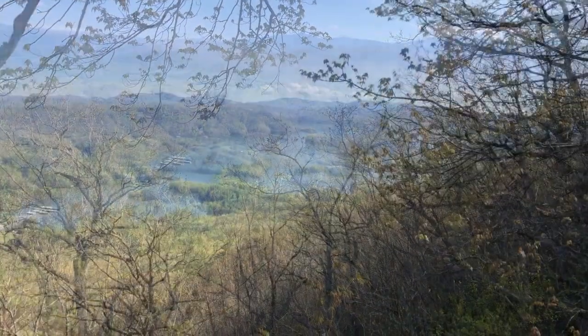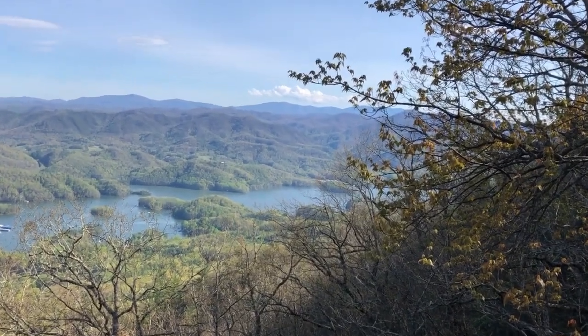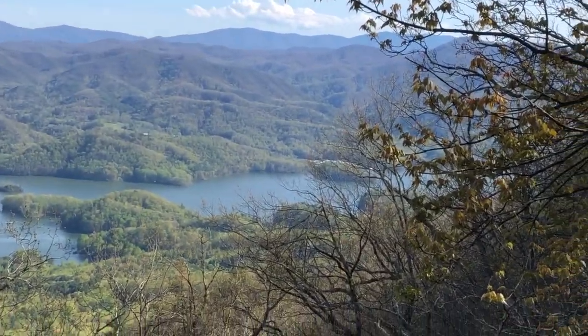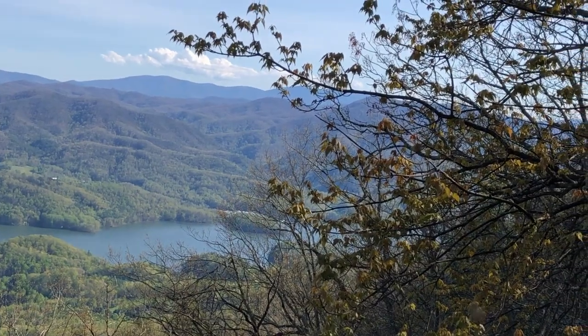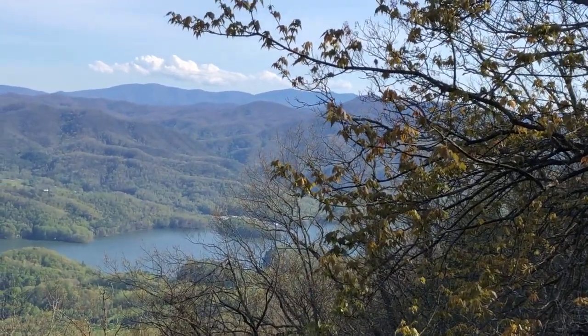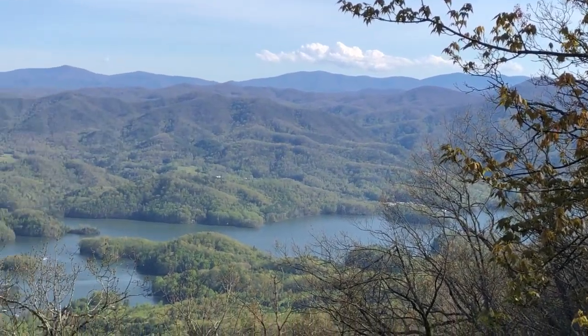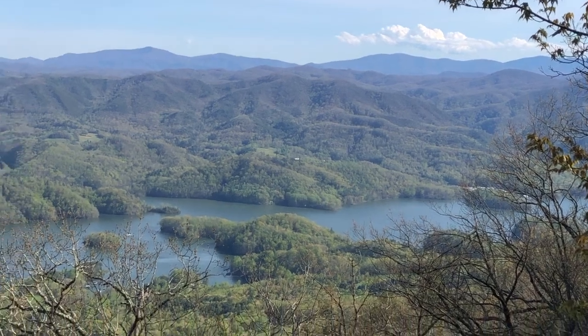So one thing I didn't show you in the last video there, the mountains back there. That's going to be Roan High Knob back there underneath the tree branches, and Round Bald and Chain Bald that we were on just a few days ago. And we got a nice view of Watauga Lake down here.